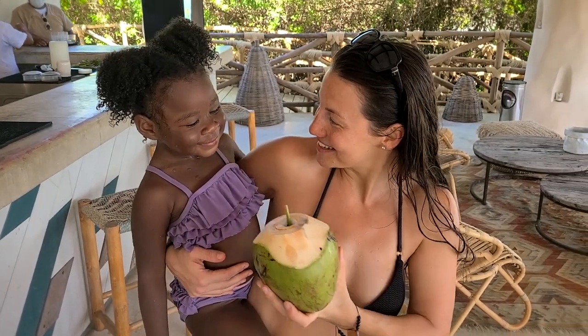Tiana just got her first coconut drink ever, fresh off the tree. It even came with a natural straw, and she loved it. Another sip.